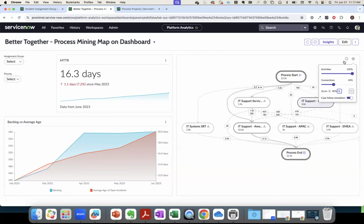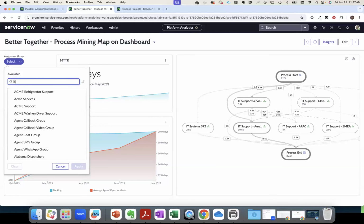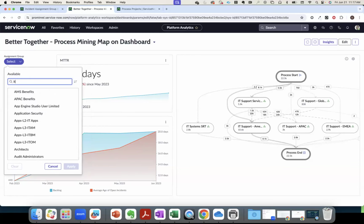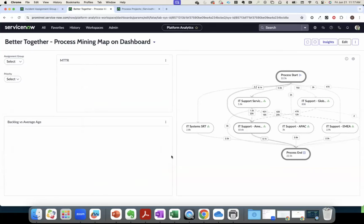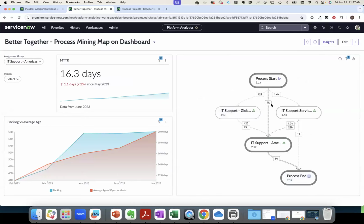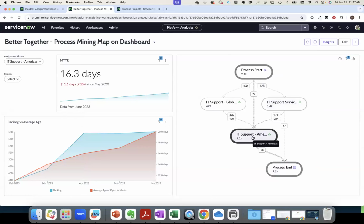And what we can do, just so you know, is this process map can be aligned to the filter criteria that you have on the screen here. So if I want to look for, let's say, IT support, and just focusing on that IT support Americas team, I can apply this, and this will narrow down the map on the right to just focusing on that IT support Americas team. And then maybe I want to start drilling into this to get an understanding of the incoming and outgoing work on this team.